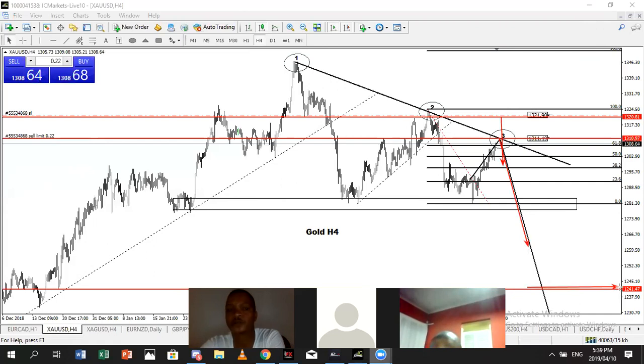Remember, when you place your TP, put it a few pips above your support. If you are buying, you put it a few pips below your resistance. Any questions?